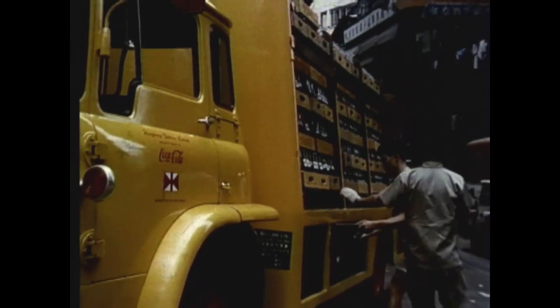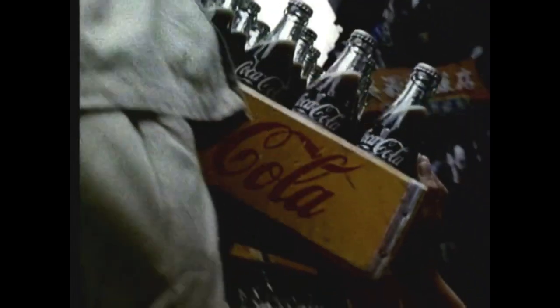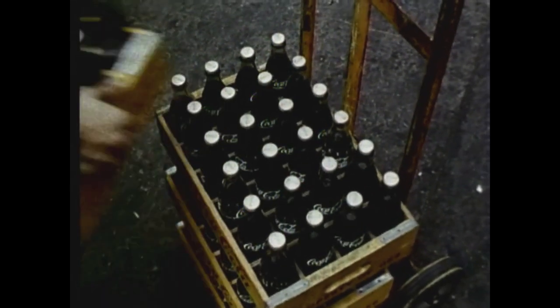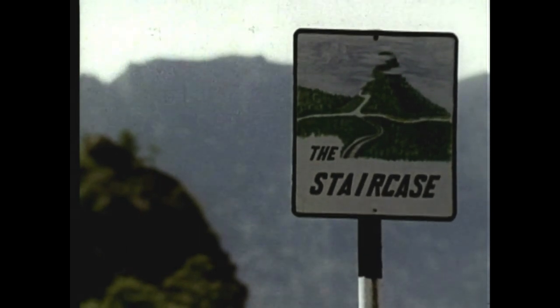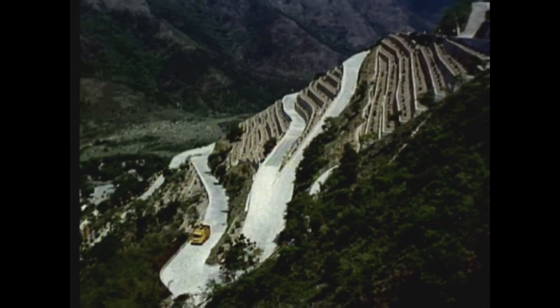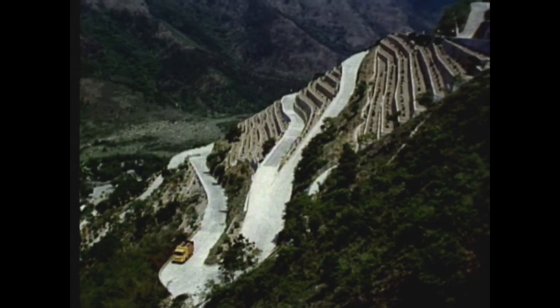Hong Kong presents two separate problems to the fleet operator. A tremendous amount of stop-start gear work in densely crowded traffic conditions, coupled with sudden bursts of fantastically dramatic hill climbing up the precipitous mountainsides of the colony. When they call a road the staircase in Hong Kong, you can expect something quite out of the ordinary to anyone except a Hong Kong truck operator.